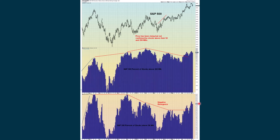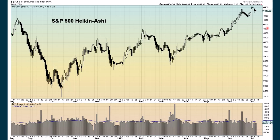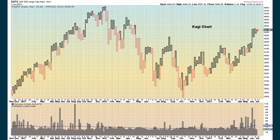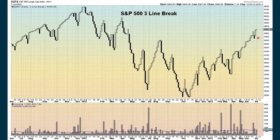This is also that same chart. Our Fibonacci studies and lines just have this chart where we're still hanging into support of the high when we look at the 20-period simple moving average. Our different charts, the Heikin Ashi is looking a little more negative. The Kagi is back to pointing up, so that's positive. The Renko continues to be positive, and the 3-line break is also positive.